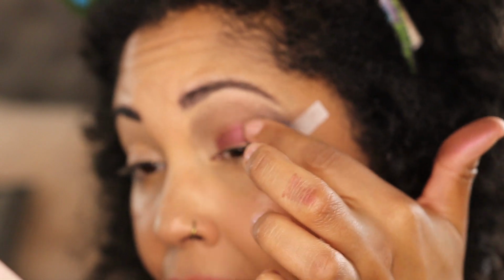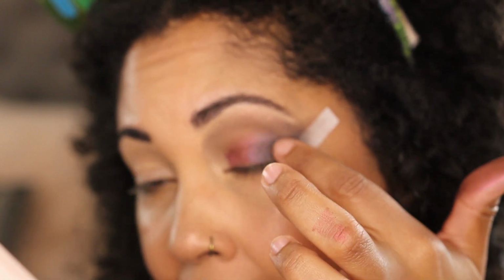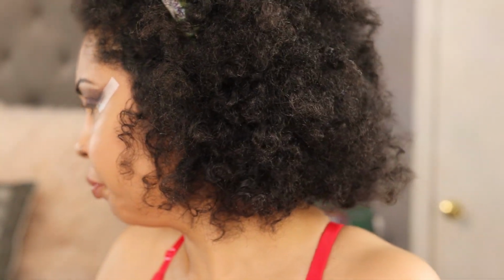now I'm already feeling like this palette is probably pretty unique in my collection. Y'all know I have a lot of eyeshadow.